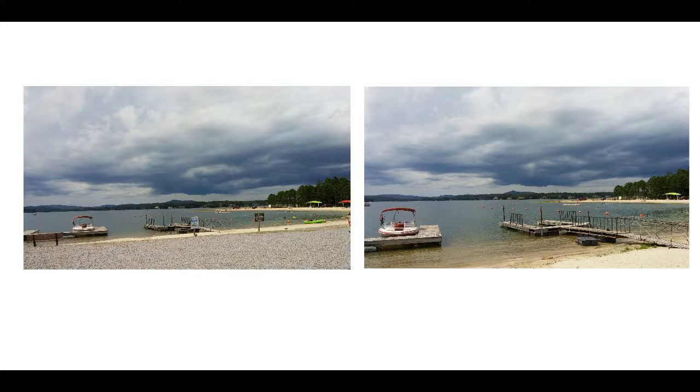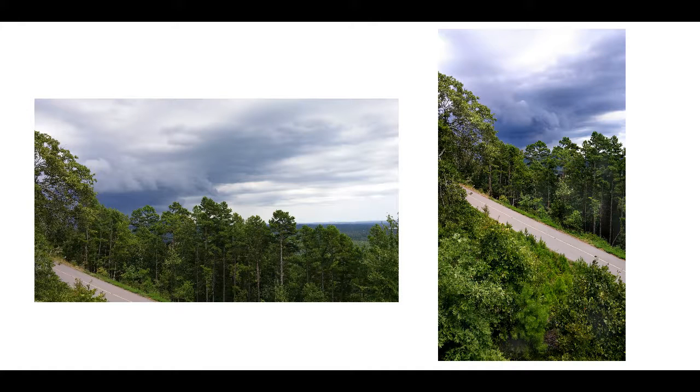Here's a comparison of the earlier pictures. Now, which one would you want to look at? Which one tells a story? Which one will your friends understand? And here's the storm clouds. Again, which one tells a story? Which one will your friends understand what you're trying to say?